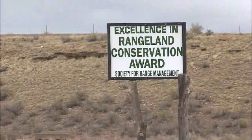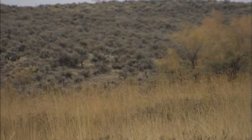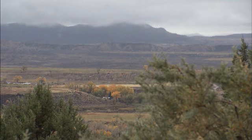We received that award from the Colorado section of the Society for Range Management this past year, and it was not only for the work we've done with the BLM, but also the work we've done with the NRCS on our private ground and putting in conservation practices.